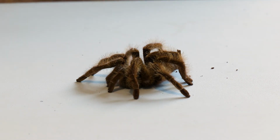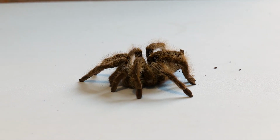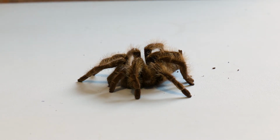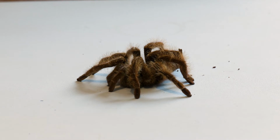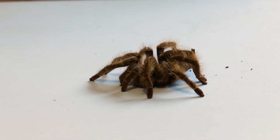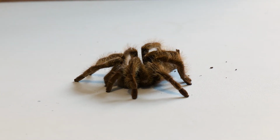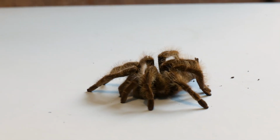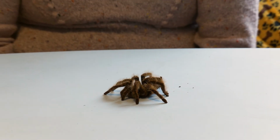So this one would eat crickets. It was fed yesterday, so I could actually get it out today. It feeds once every 2 weeks. Because it's old and it's not really active, it doesn't need to have as much food as the other ones would, although they can actually go 6 months without food.